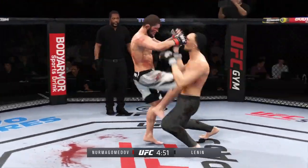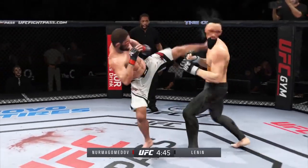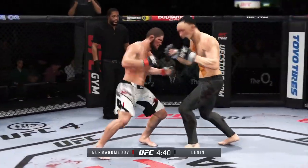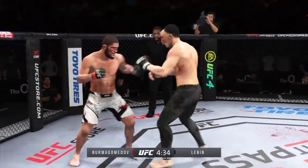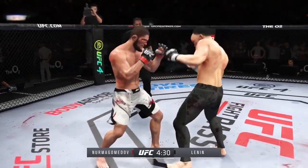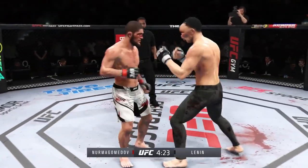Nice punch lands. There's no give on that leg kick. Ooh, what a head kick. Punch coming, it's blocked. That's a good right hand. All right, he engages in a single collar tie here. Oh, look at that jab. Snapped his head back. His jab gets to the target so fast.